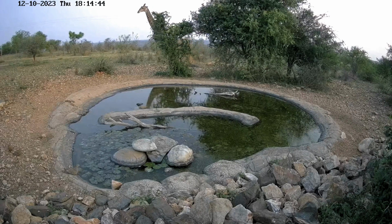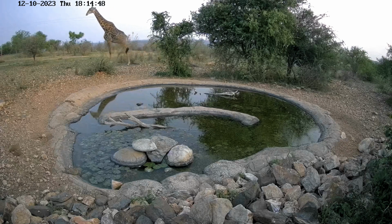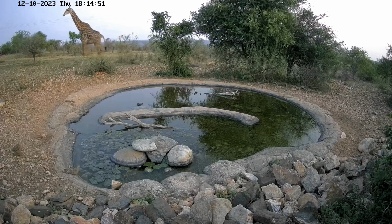Some double-banded sand grouse in the bottom left, and the giraffe are not drinking too much lately. They seem to be getting most of their moisture from the leaves.